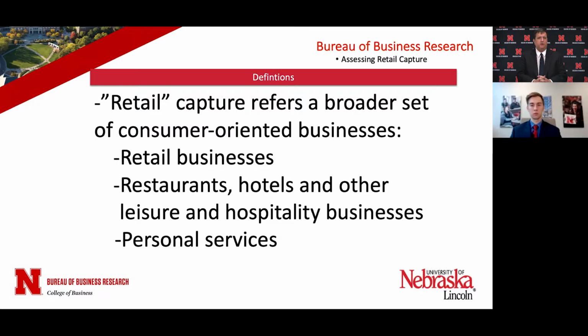So what do we mean by retail capture? One important thing to say, and this is why retail has been in quotes so far in the PowerPoint slides that you've seen, is that we're actually talking about something a little broader than retail. It's really all consumer-oriented businesses. Obviously that includes retail businesses, but it also includes leisure and hospitality businesses, most notably restaurants and hotels, but also bowling alleys, amusement parks, and all sorts of other recreational businesses. And finally, there's personal services. That can include haircuts and things like that, but also repairing vehicles, things of that nature. So when we say retail capture, we're really talking about the broader group of consumer-oriented business services.